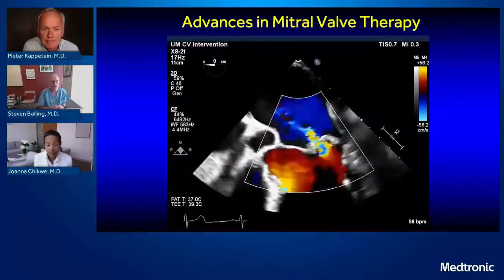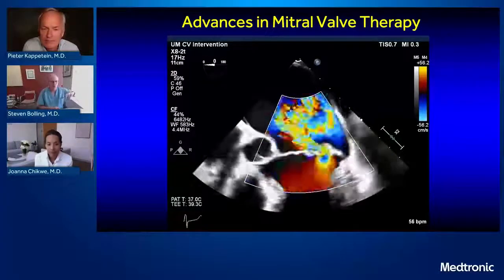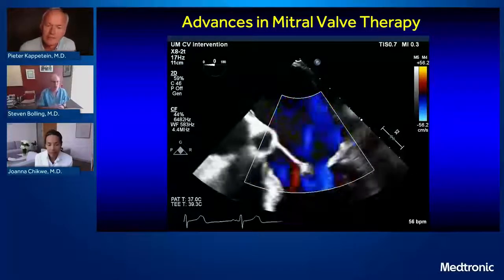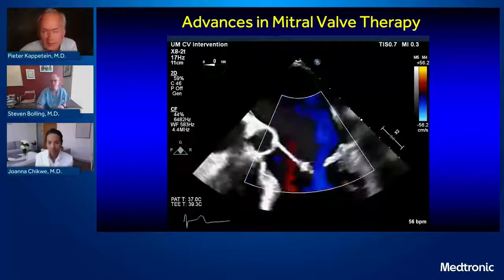And you now have two completely different looking orifices. I mean, you have two equal orifices as opposed to one weird one and one almost closed medially. And if you put color on this 3D, you can see I have no mitral regurgitation whatsoever. So Steve, what did you learn by putting this Alfieri stitch?